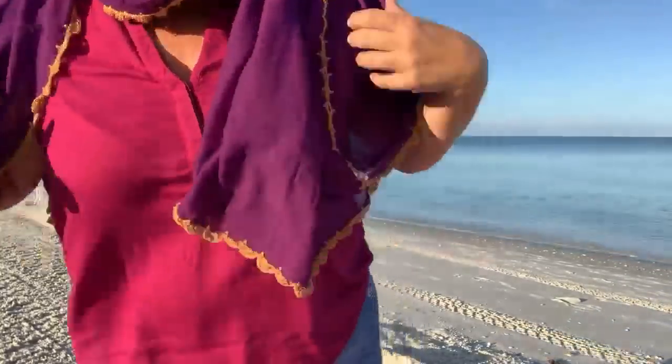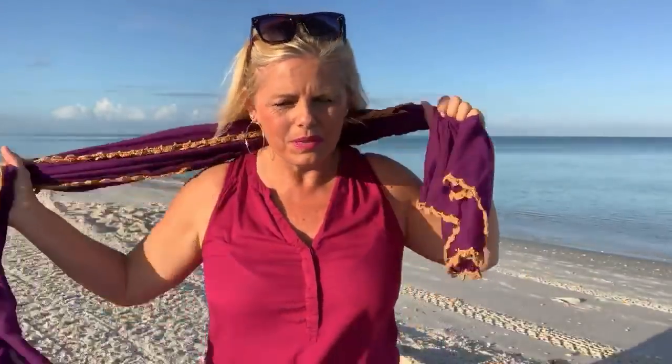Anyway, so many different ways that you could style something like this. And again, like we talk about with the yarn that's drapey, this is a drapey fabric. There are so many options in styling when you do things that are drapey.